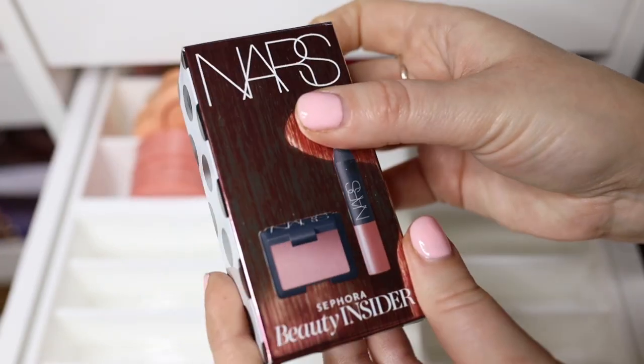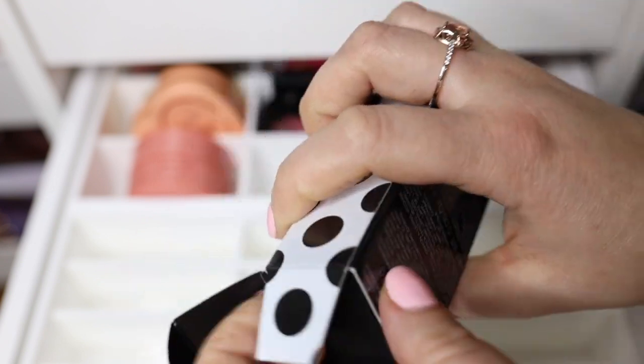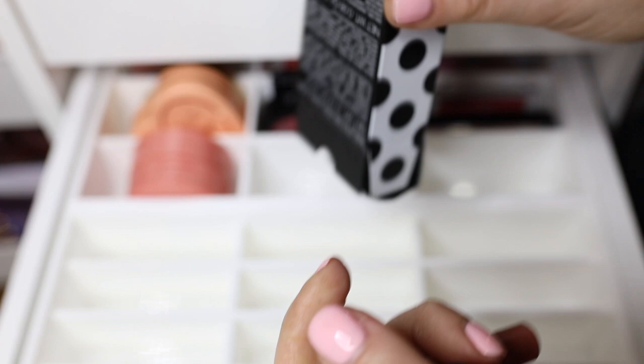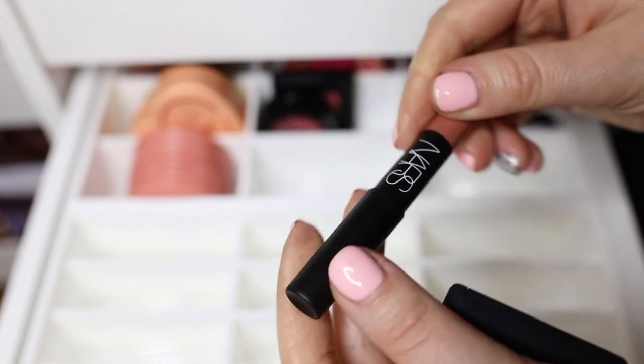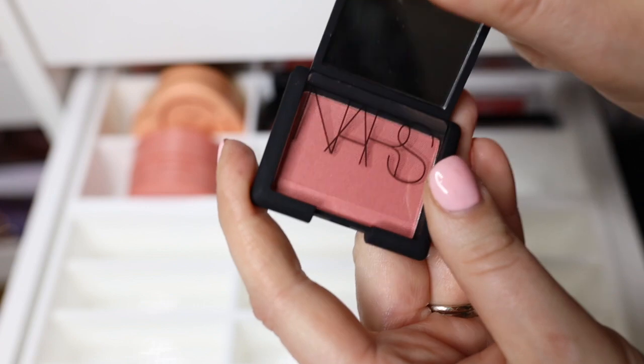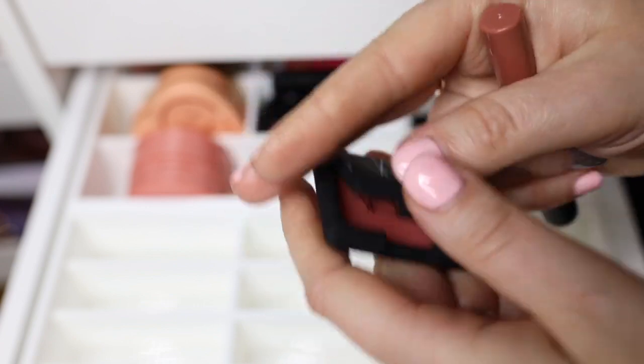Now we have this little happy birthday set from Sephora, which I haven't even opened. So yes, I am going to go ahead and open it up and put it where I can see it. This way I'll use it. Okay, so yeah, this little blush is in Deep Throat. Oh my goodness, what is that name? Oh, it's so cute. Okay, I'm keeping that.